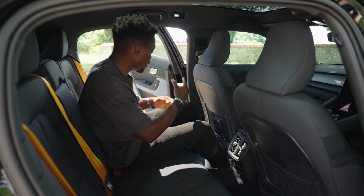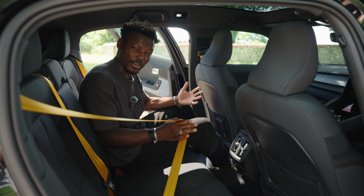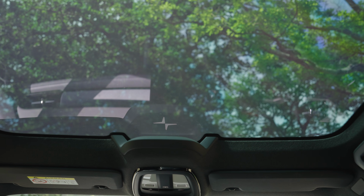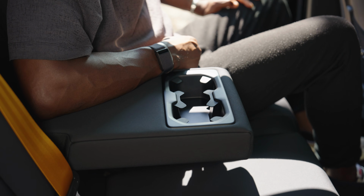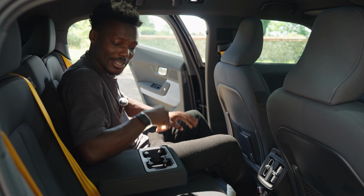I love the color contrast here as well in terms of the seatbelt. So we get this orange finishing on the seatbelt, very Polestar. And we get a panoramic sunroof here as well that goes all the way to the back, gives a sense of space when you're sat here. You do have your armrest here with 2 cup holders, nice and secure in place. It's placed forward as well, so your elbow's not going to sink into that position.